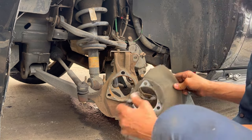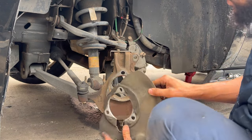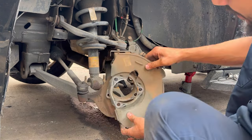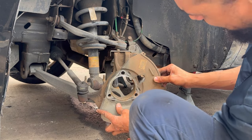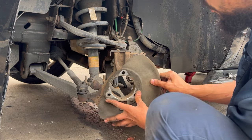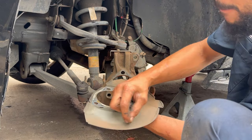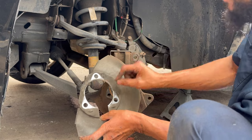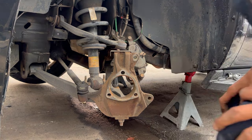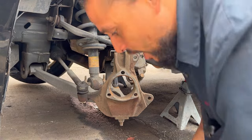Now, most important thing is remembering the orientation of this backing plate. You can install it backwards. So a tip would be to get some white out, and before you remove this stuff, put a B for back. And if you want, you can put an F for front, so you won't get it confused. Because I've seen guys do that. And when they do that, they have to take it all back apart.